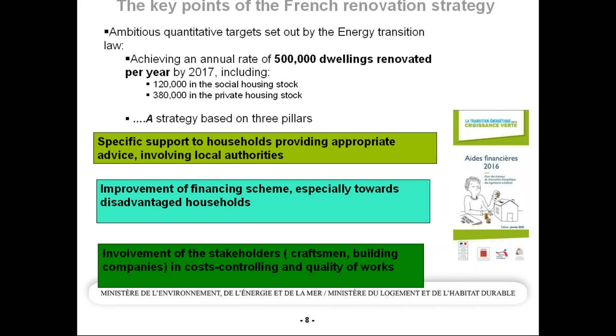The building sector accounts for 35 million dwellings in France, and the energy transition law aims to renovate a rate of 500,000 dwellings per year by 2017, including 120,000 in the social housing stock and 380,000 dwellings in the private housing stock. So this strategy is based on three pillars.